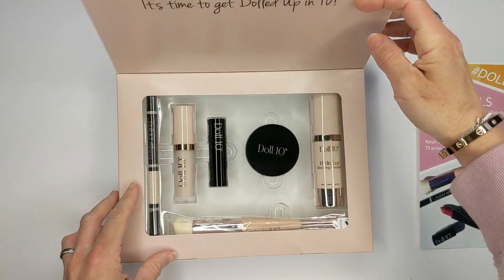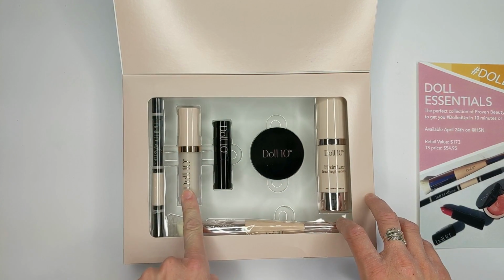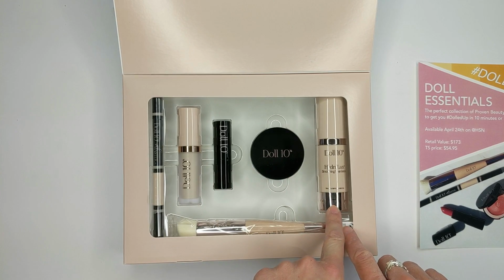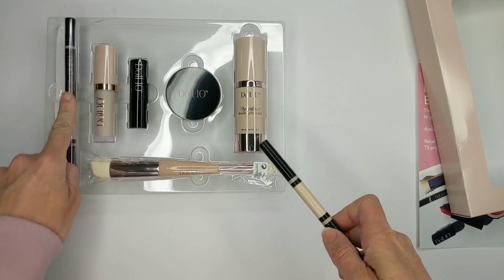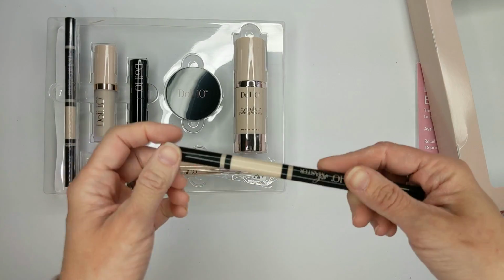And then on the inside, you have all the products. You get the Archmaster brow product, the Hydrolux concealer, a lipstick, highlighter, and then the Hydrolux smoothing foundation plus a double-ended brush. So let me just open this up and I'll go through the products real quick. First up we have the Archmaster, and this one is sealed. I'm not going to open it because I'll put it in my giveaway pile.